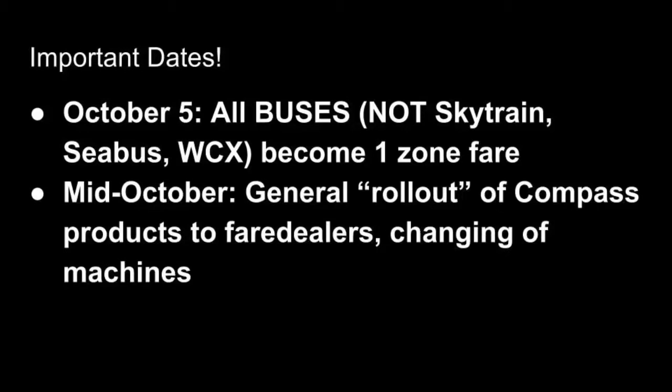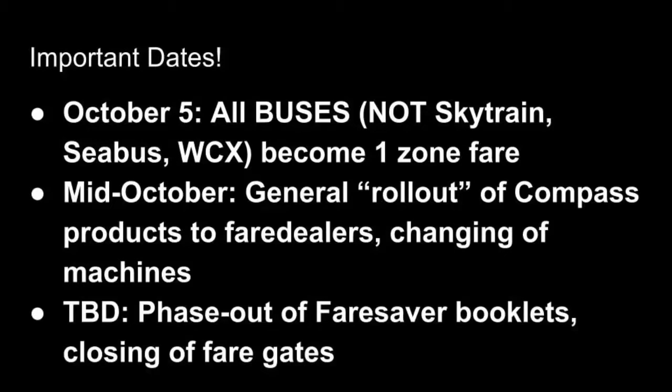After October 5th and throughout October, that will be the general rollout of the Compass card into the machines and to the general public. And once that's done, and once TransLink has confidence that the public has successfully transitioned into a Compass card, they will start phasing out fare savers and closing the fare gates. Now let's dig in and start talking about where we can buy our Compass cards.